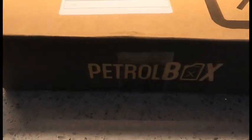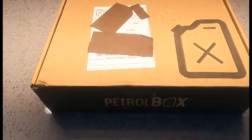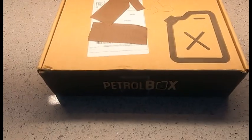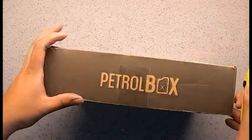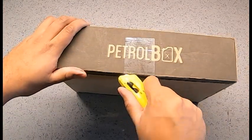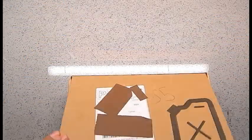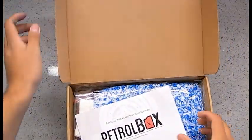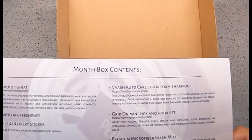So this is gonna be May's Petrol Box. Gonna open it up for you guys so you guys can see what we got this month. Alright, let's get this thing open. So is this what's gonna be inside?